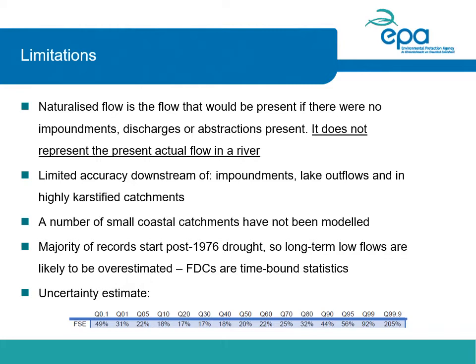So, especially in light of the work that's been done over the past few years by Icarus in Maynooth, we've been in a pretty wet period over the past 40 years, and in terms of long-term, I suppose more representative low flow statistics, the model may overestimate low flows. That's just a factor of the data that we've used in the model, but that does have to be borne in mind.